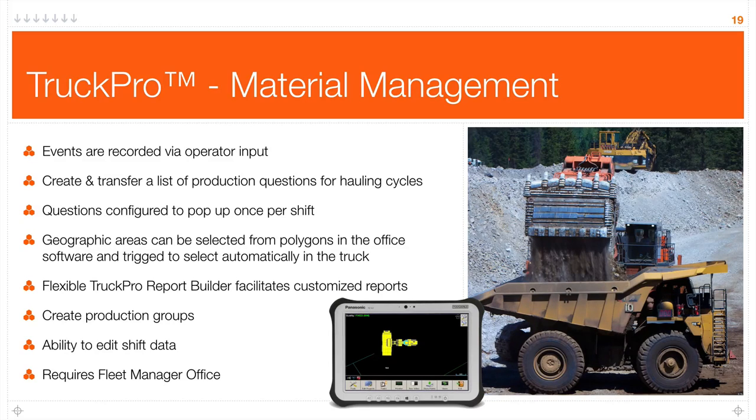This package, may be obvious, does require the back office system to work. We've tried to design minimal interaction in the truck, although there are some, but most of it's handled in the back office. Future enhancements to Truck Pro will more automate the process, involving the operator's input less and less.